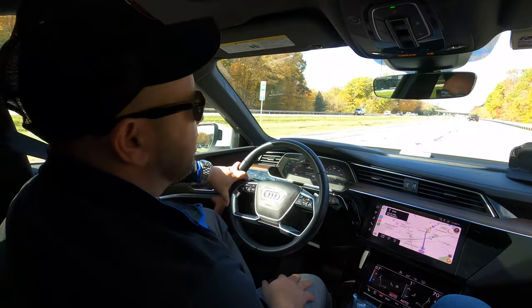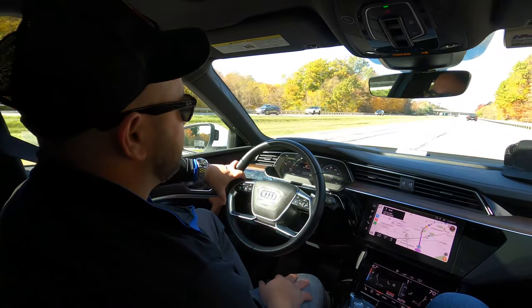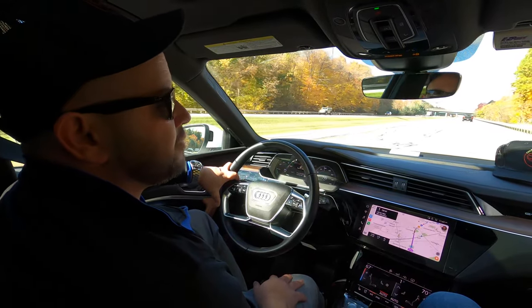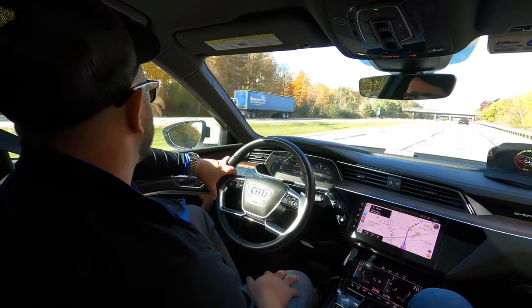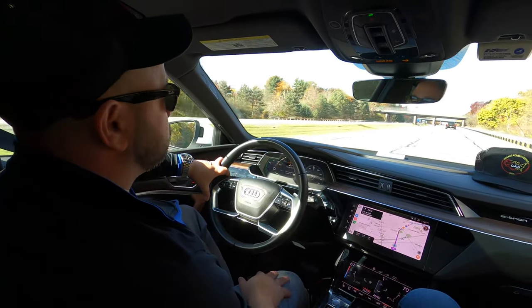But we did figure out yesterday that we were driving on sports mode, so now we switch it to efficiency mode, and hopefully that's going to actually have a positive impact in terms of the range that we're getting. Stay tuned, see what's going to happen.